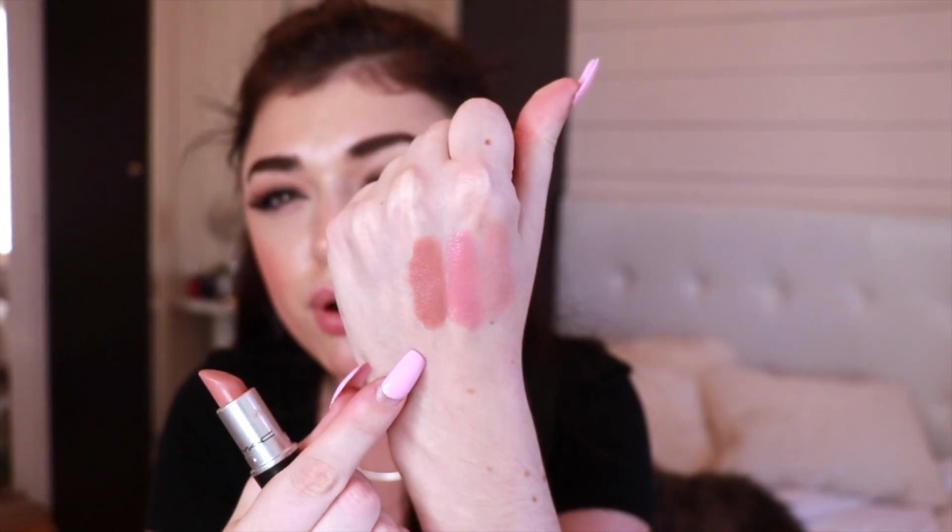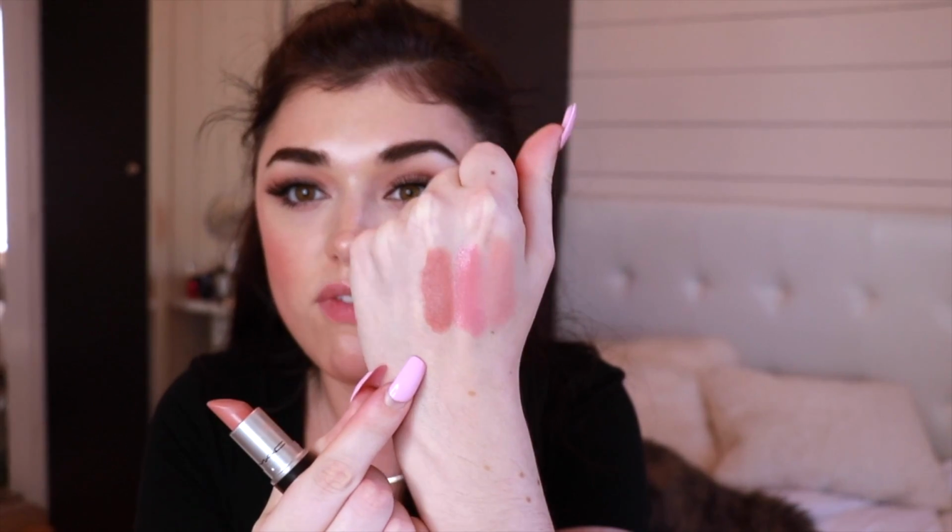So next one is definitely one of my favorites that I'm going to talk about today. This is Honey Love. This is a matte, which is my favorite formula from MAC. I just love matte lipsticks. This one is the perfect brown nude lipstick if you're fair. I find that pulling off a brown lipstick if you're fair can be hard to find the right one, but this one, I really like it.